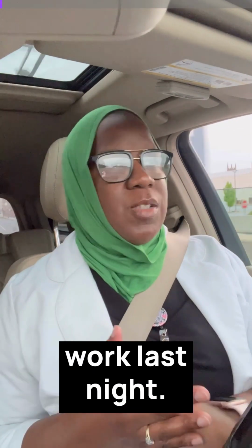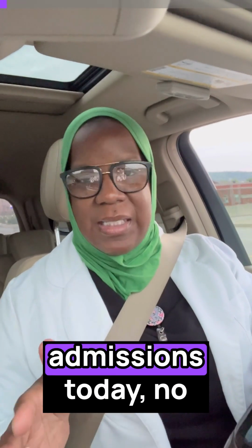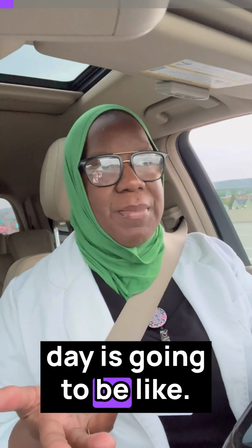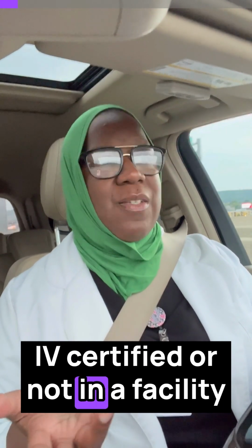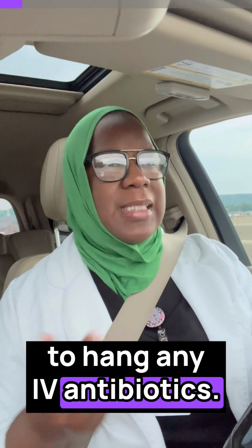So I had one of my supervisors work last night. She already gave me a heads up. I am getting 3 admissions today, no discharges. So I'm already kind of anticipating what my day is going to be like, depending on if anybody is IV certified or not in the facility today. That'll tell me if I have to hang any IV antibiotics.